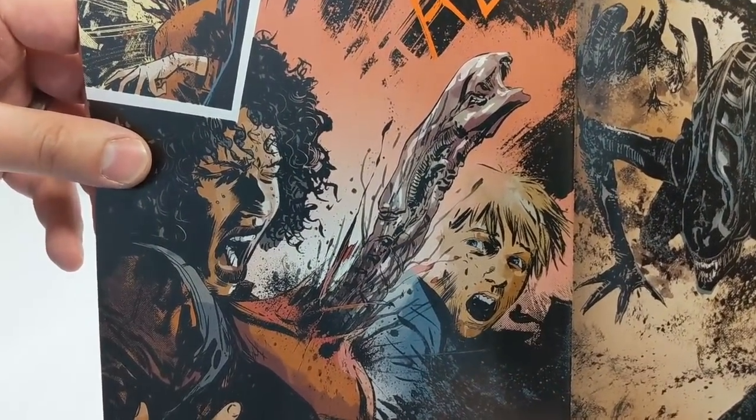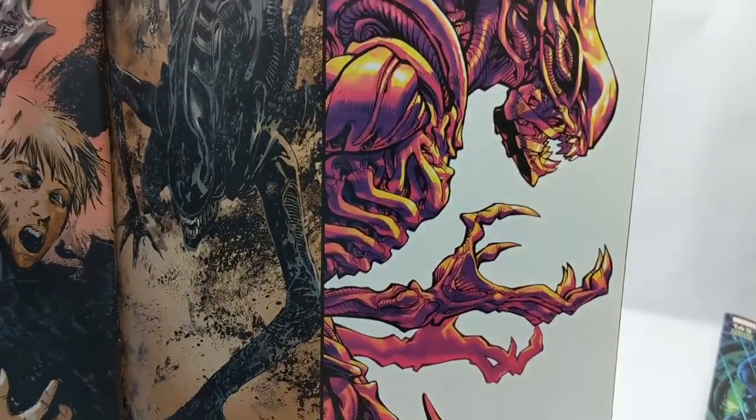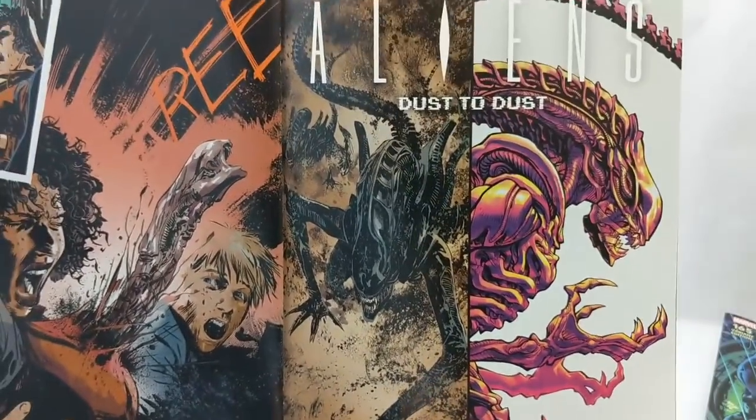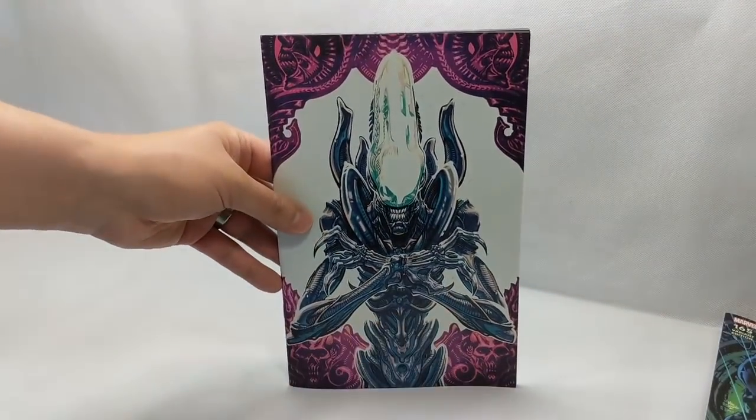I cannot wait for issue number 2 of this. Oh my god, and that's going to be the second cover. Standard and variant covers there of issue 2. Oh, I cannot wait. I mean, seriously, this was a great story so far. I'm really excited to read more of this.